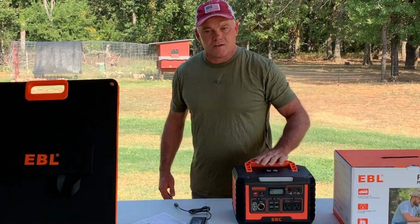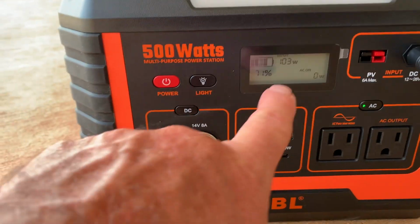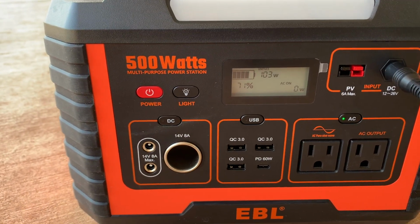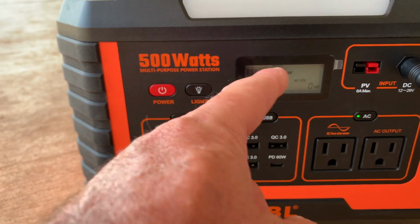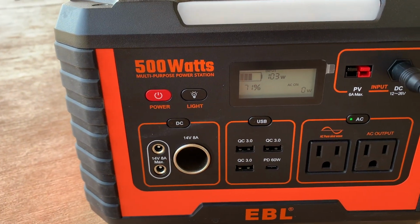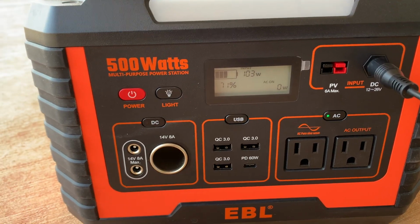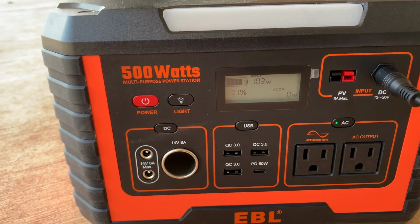Just go with you. You can see the wattage coming in is 103 watts. So it's charging it right now. You can see the battery going up. And it is plugged into just a regular wall outlet. So that's not bad, 103 watts.